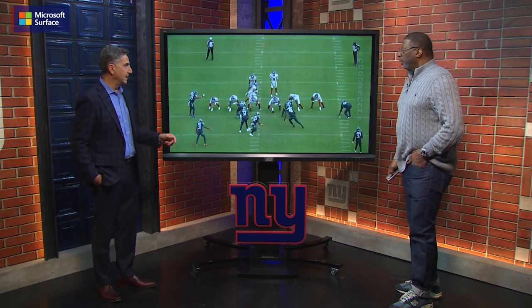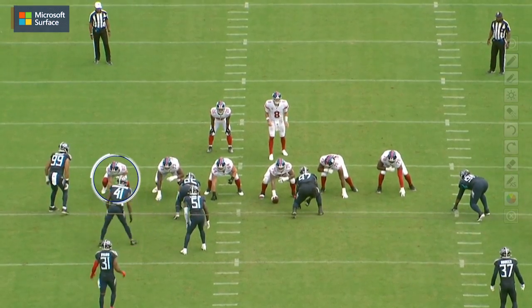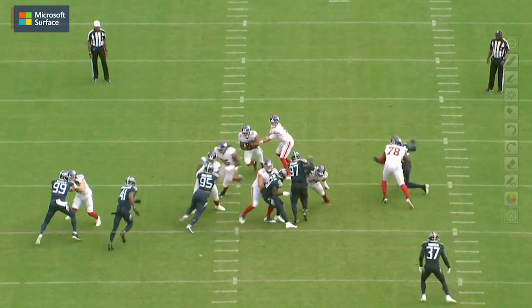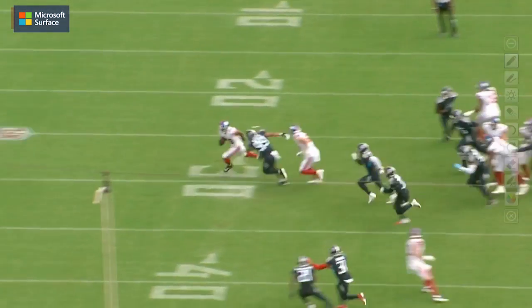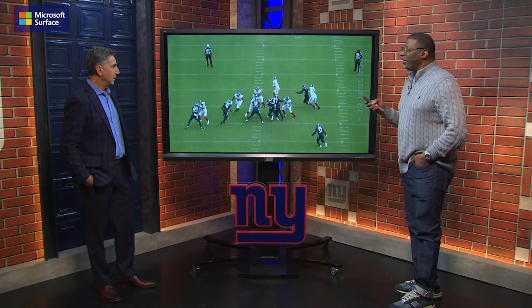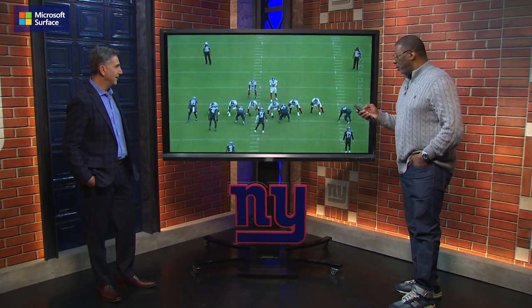This is in week 1 against Tennessee. Here he is as an inline tight end. Okay, nothing killer about that, other than the fact that he gave his back a chance and he did not hold. So just take a look.